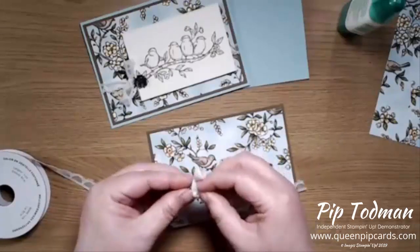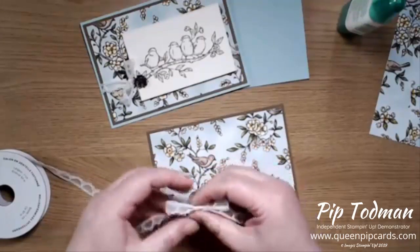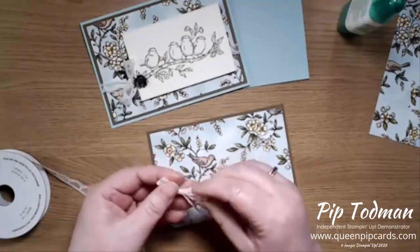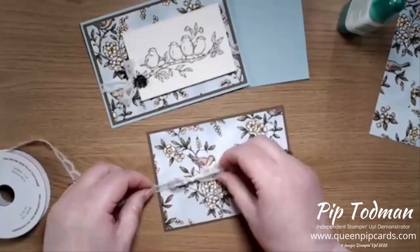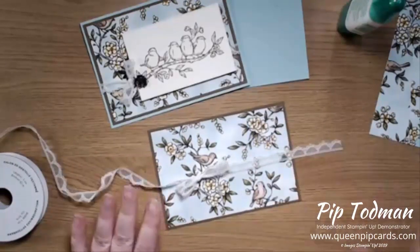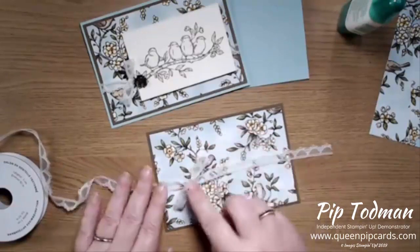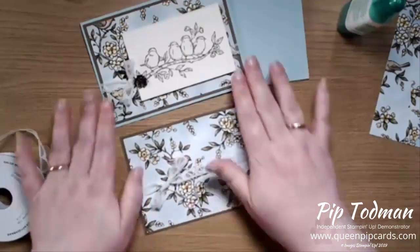And I'm showing you lots of opportunities on bow tying as I'm doing this. So everyone says, how do you tie your bows, Pip? I have done a video on it. I think it's going to be stuck, I'm just going to have to live with that. So that's fine. So this is how I would place my bow if I was doing exactly the same card as that.